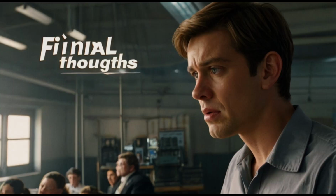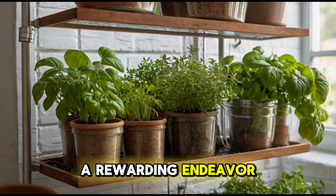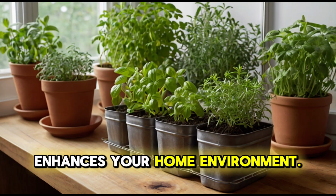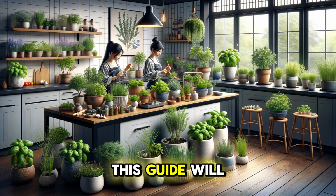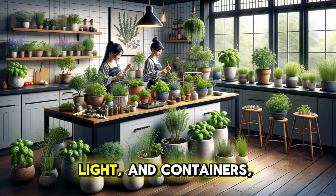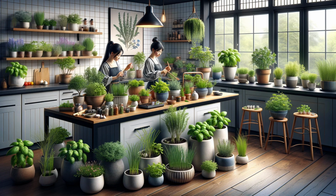Final thoughts. Starting an indoor herb garden is a rewarding endeavor that provides fresh, flavorful herbs and enhances your home environment. Whether you're new to gardening or an experienced grower, this guide will help you cultivate a thriving indoor herb garden. With the right soil, watering, light, and containers, you'll be able to enjoy the benefits of fresh herbs year-round.